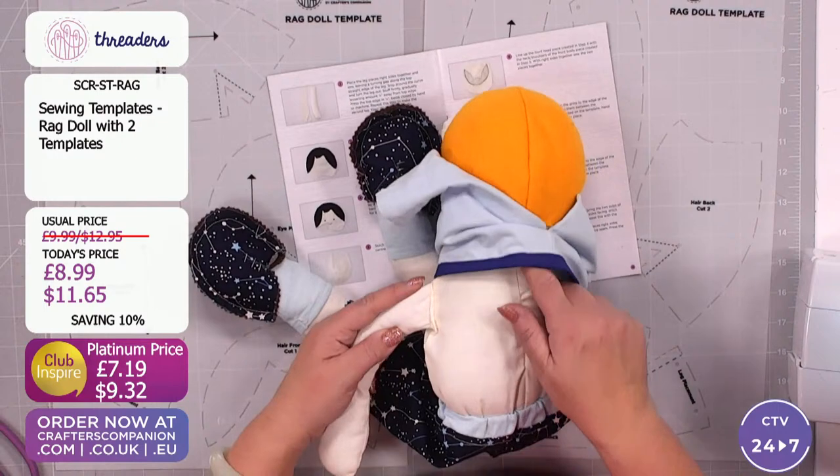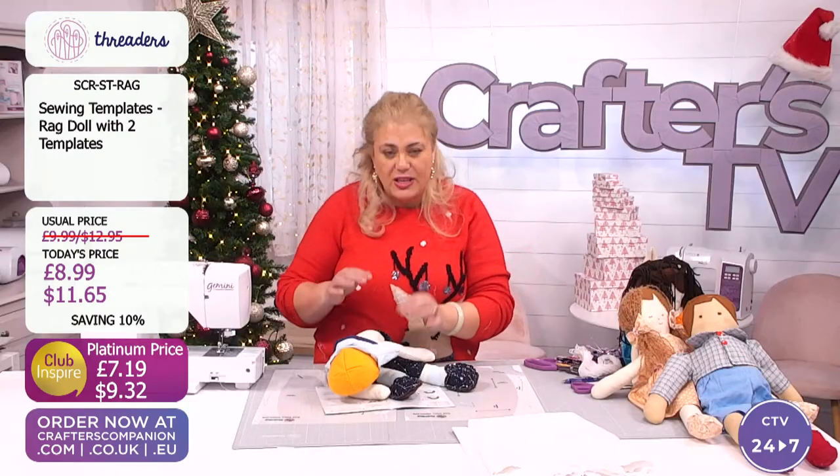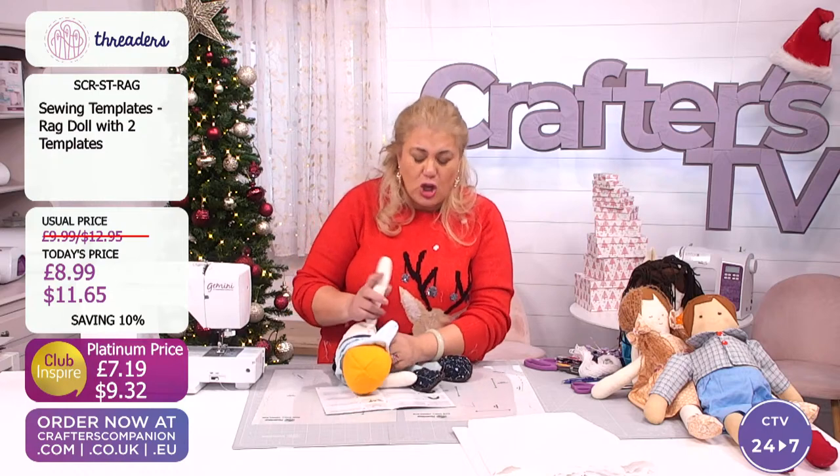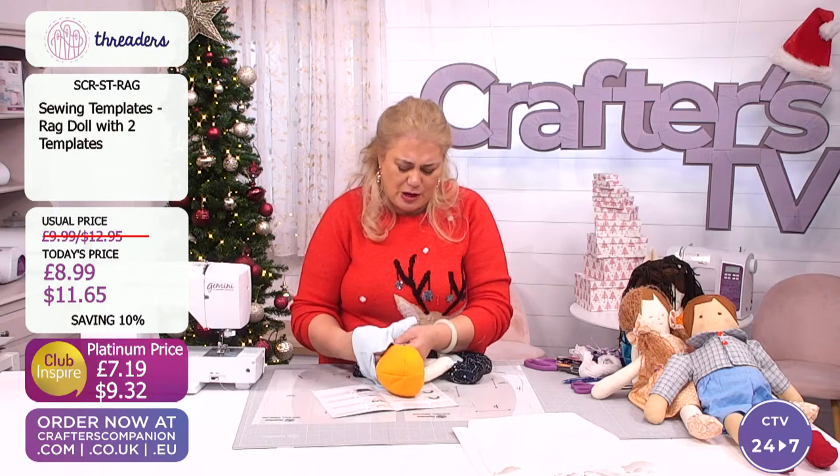So it's a little bit easier, if you're going to start making dolls or toys, to start with a ragdoll, because you don't have to worry about getting all those joints ready.